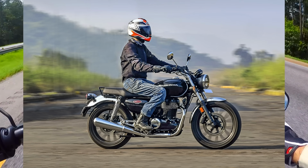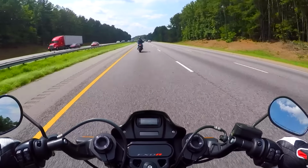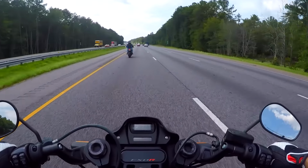So if you're looking for another commuter motorcycle and you don't live in the United States, definitely take a look at the CB350. If you do live in the US, I'm sorry I bothered showing you this, because now you probably want one and now we're super sad that it's not here.